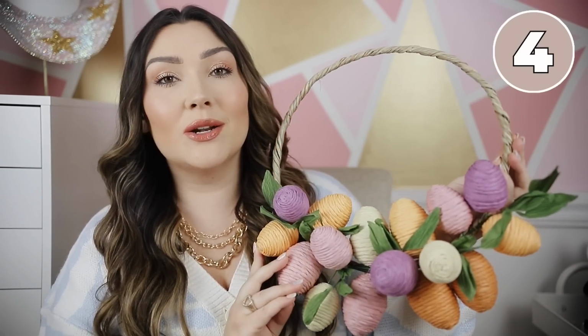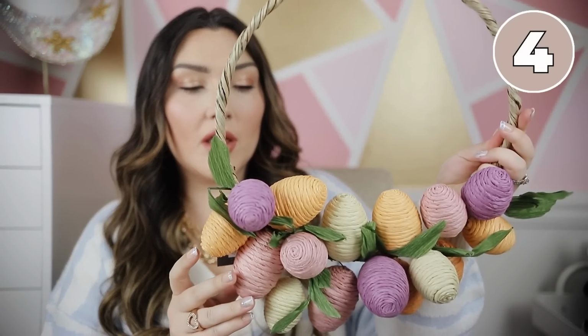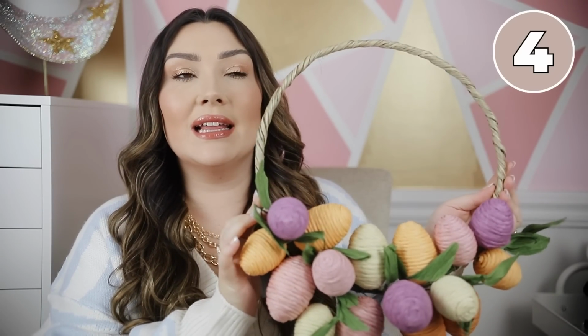So I'm just gonna see which one looks better. I also picked up this little Easter egg wreath from Threshold. This was another thing that I saw online and immediately had to have it.